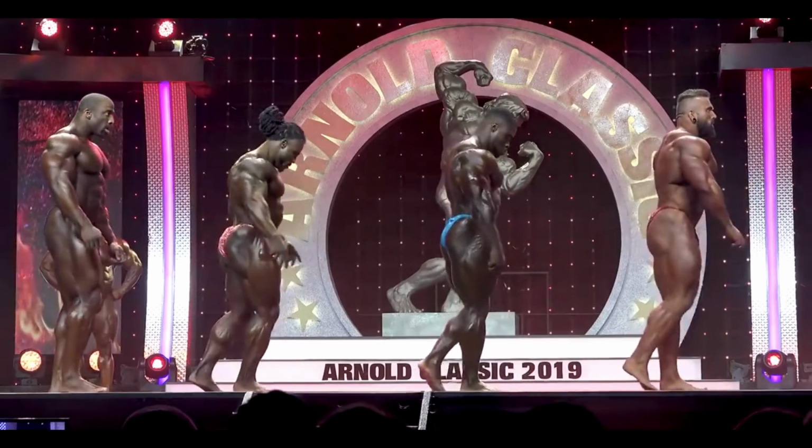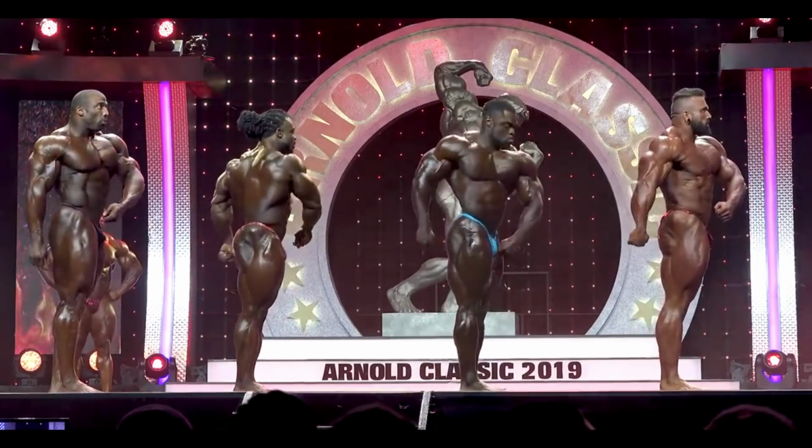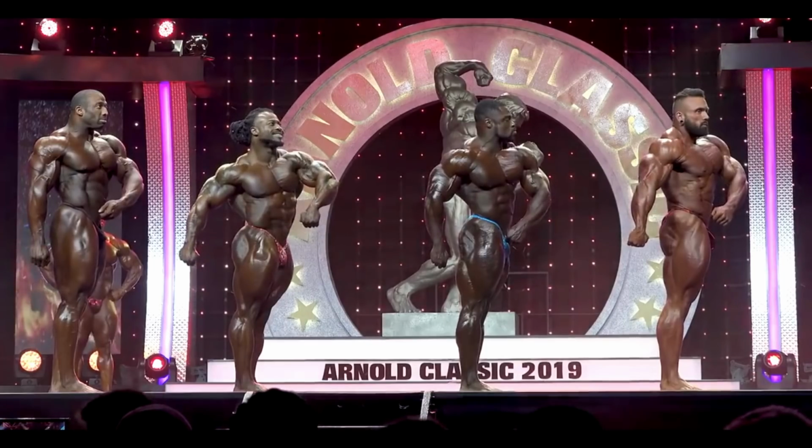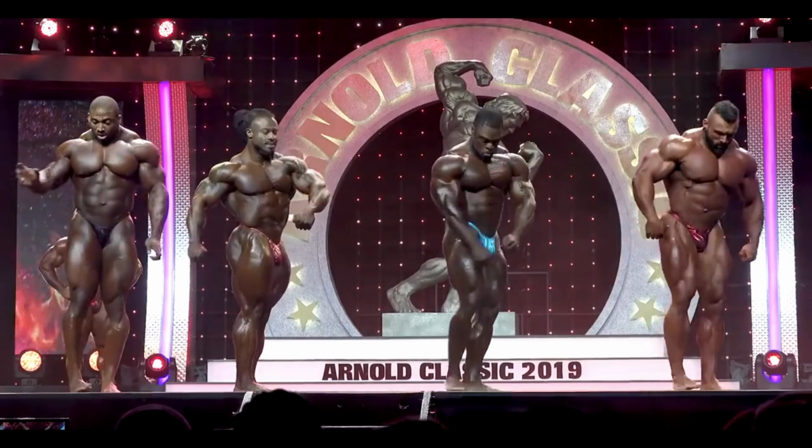I'm going to break it down in more detail once they get into the mandatory comparisons. But from this side, this is pretty much picture perfect from Brandon Currie. He looks absolutely statuesque, and I can't really pick apart any weak points or flaws. With William, he looks a little bit more awkward even from this angle, and Cedric, I guess, looks slightly better, but still not doing it properly.